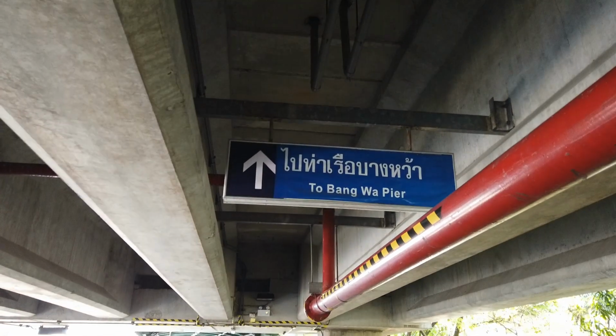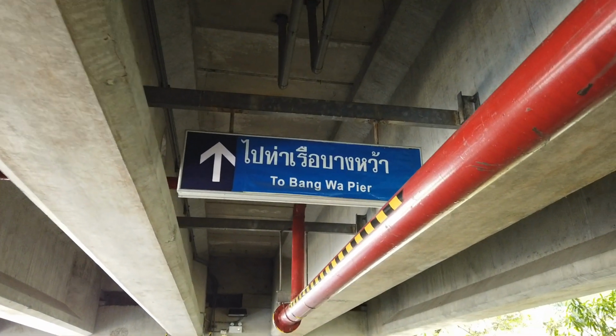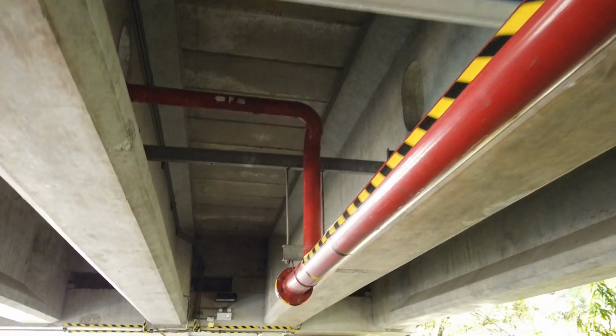We're at Bang Wa BTS, and now you go down and find the signs for Bang Wa Pier.